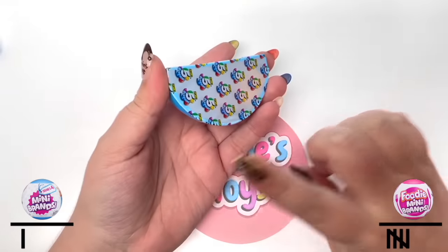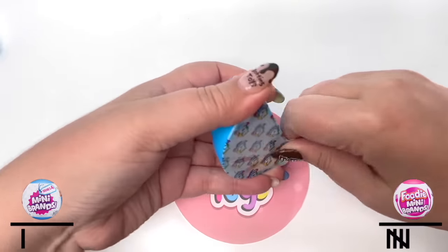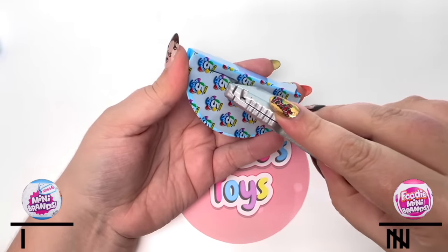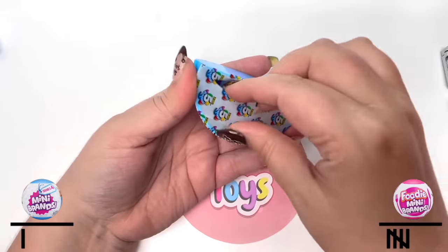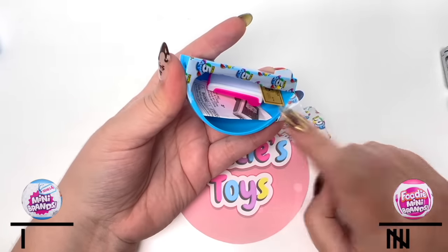All right, here we go. Series four has some catching up to do, so let's see if we can add another point. I can't lift this up. It is really, really stuck on there. So let's go ahead and use our knife to cut this open to see what we got. And we got the stinky cute little credit card reader, but I already have this in my collection.